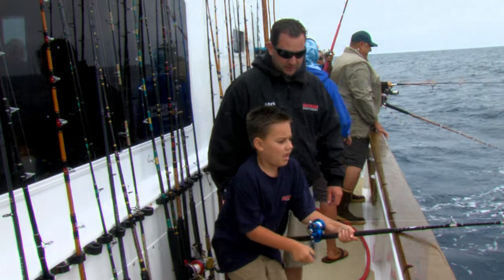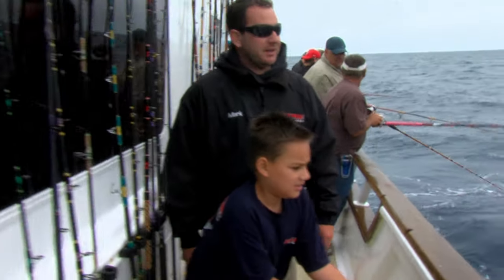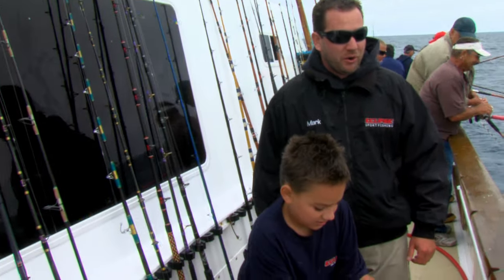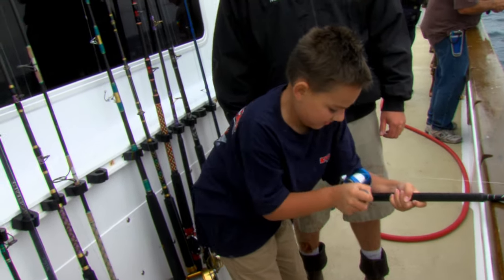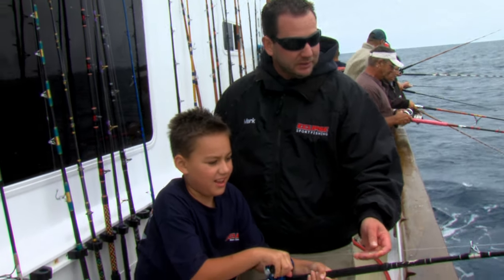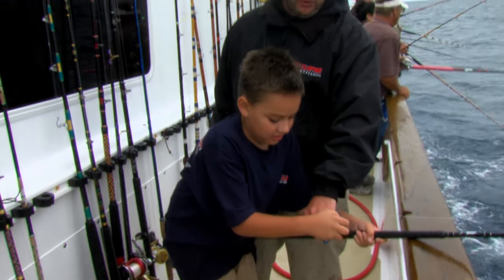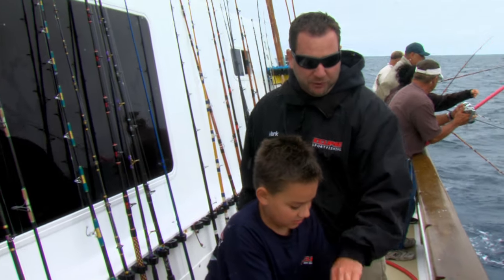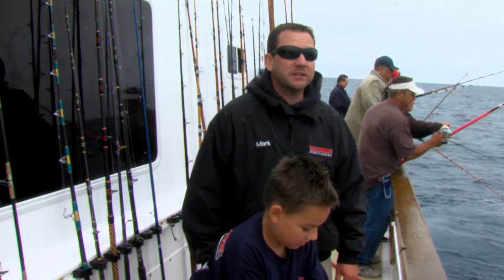Hey Mark, is this your son? It is. This is his 10-year-old birthday tomorrow. Making me an old man. We got one of the new Abbott Raptor reels here. He's caught a lot of fish on this reel. Done really well for us.